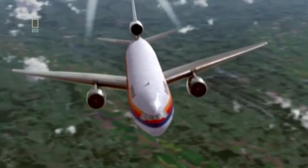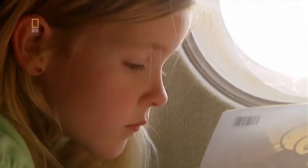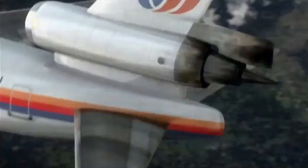A DC-10 en route to Chicago. It's packed with children and vacationers. 1 hour into the flight, an engine fails. Although it still has 2 good engines, the plane becomes almost unflyable. 285 passengers face a horrific crash landing at Sioux City. Why did a simple engine failure lead to a crash?